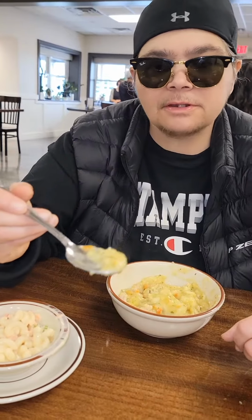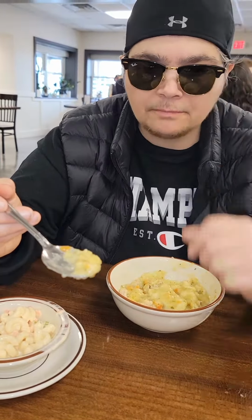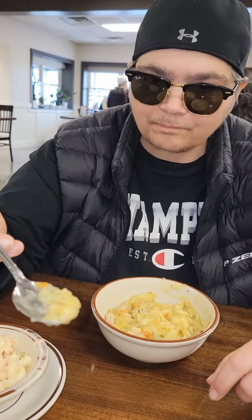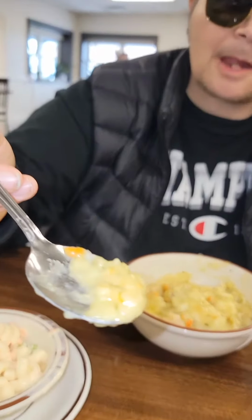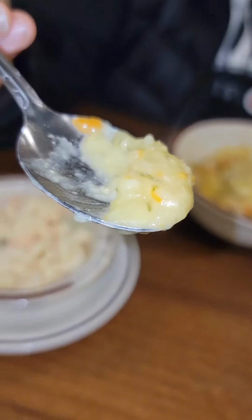It's very good. It's like a savory. And the sauce is like creamy. It's like a creamy sauce. Nice. And the sauce is nice and thick. And you can definitely taste like chicken bouillon in it. It's good.